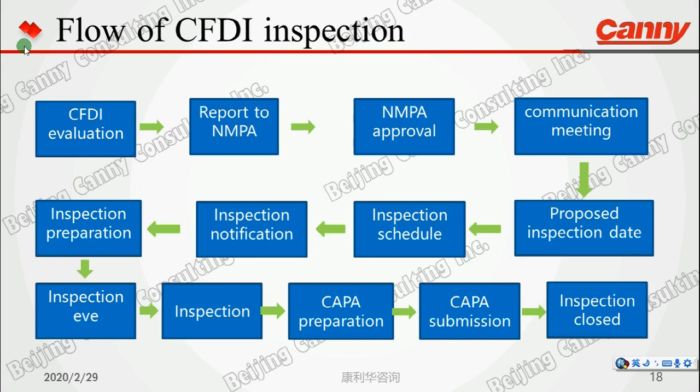Before the inspection, all the relevant work should be prepared for the inspection. And then 1 or 2 days before the inspection, we call it the inspection eve. We have some recommendations about what you should do in the inspection eve, because this is very, very important. And after that, the inspection begins and continues till the end of the on-site inspection. But the end of the on-site inspection doesn't mean that it is the end of the overseas inspection for this company.